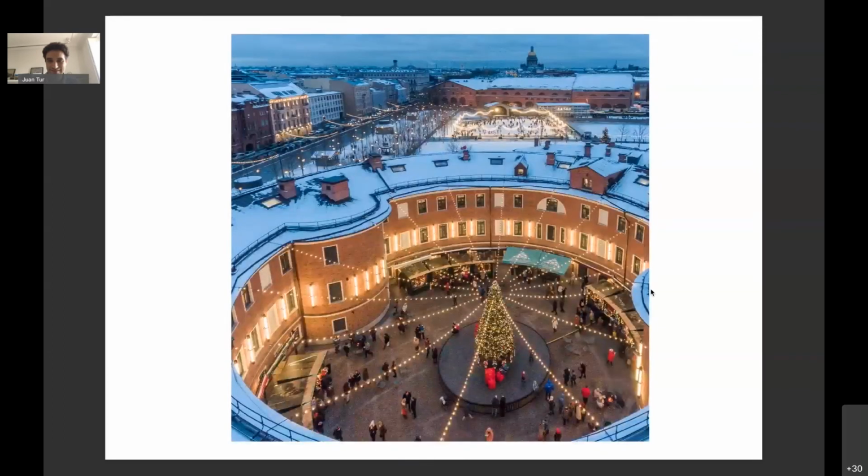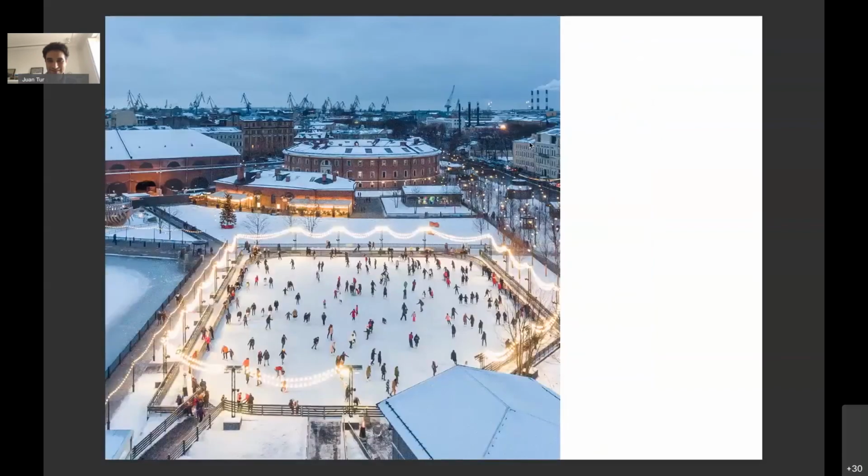In winter, they put a Christmas tree in the middle. They make a Christmas market, and you see that in winter they also have this ice rink in the lawn. So actually, we are trying to make the ice rink in the water, but the ice is not strong enough for supporting the people with safety. So for the moment, they are always making the ice rink every winter, in the lawn.